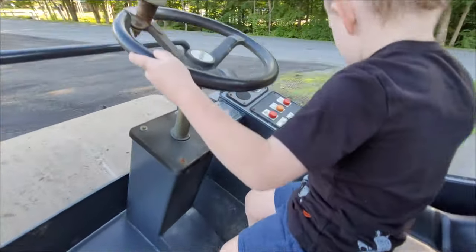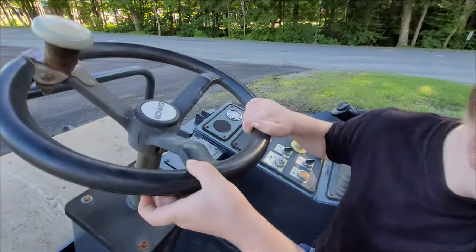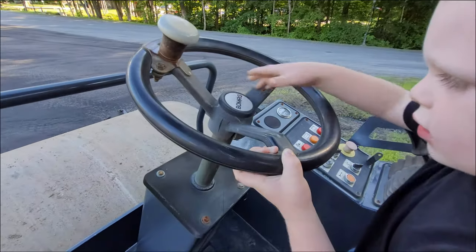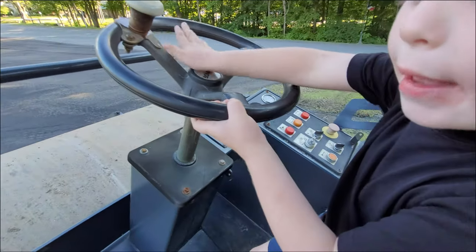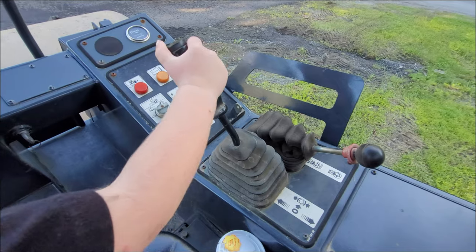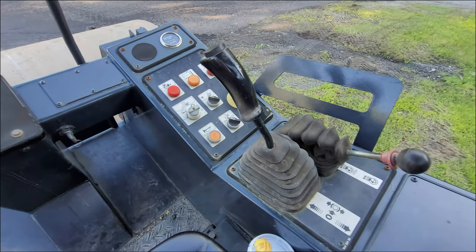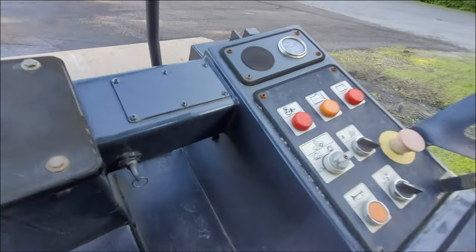Let's see what they have up here. Oh, they have lots of buttons. This is to turn it. That's a thing. It beeps it. The horn. Oh, and the arm. That looks like to press it down, to move forward and back.